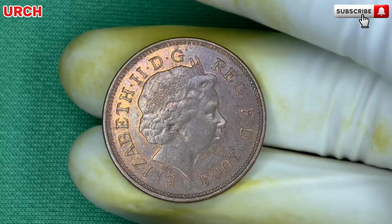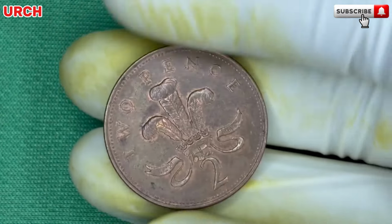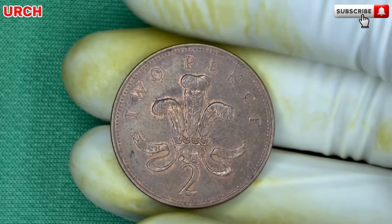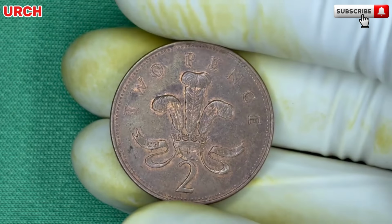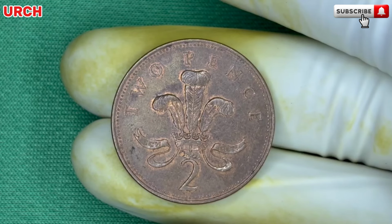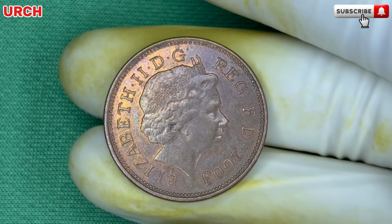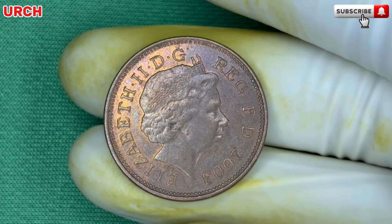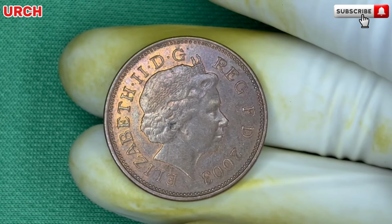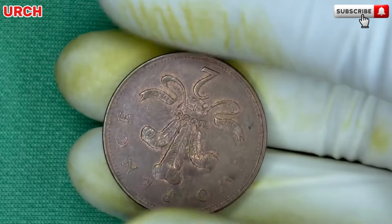To the untrained eye, a 2003 2-pence coin might seem no different from the rest. But to the seasoned collector, minute variations can make all the difference between pocket change and priceless treasure. Among the many coins minted in 2003, a few extremely rare examples displayed an unusual characteristic, either in their metal composition, their minting process, or even in tiny errors that slipped through quality control. These anomalies, seemingly insignificant at the time, would later become the key to unlocking multi-million-dollar value.